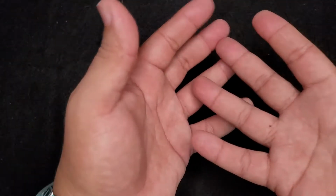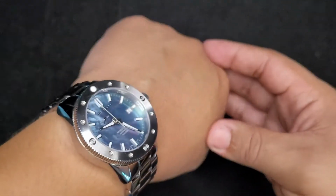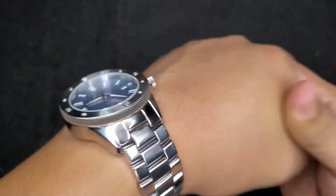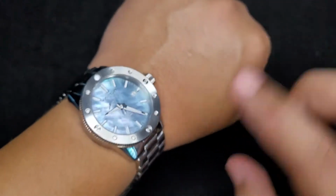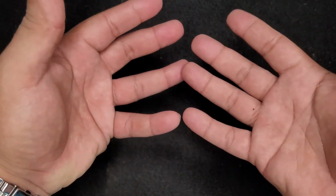What do I wish were different? Well, I would have liked some more variety in the finishing. The watch is pretty much completely a polished finish, with the exception of the bezel, and that makes it basically a fingerprint and scratch magnet.